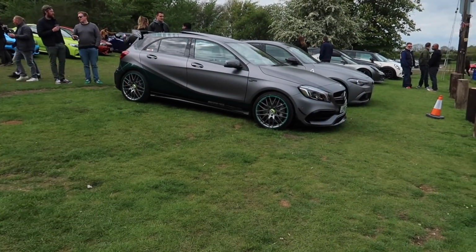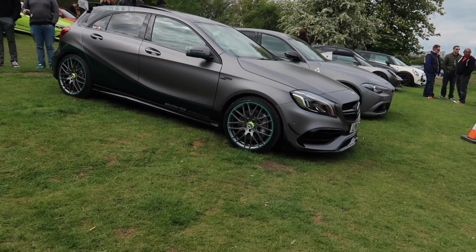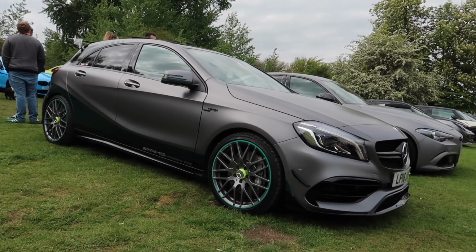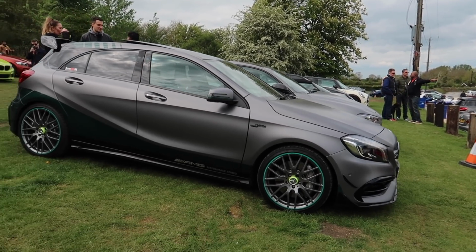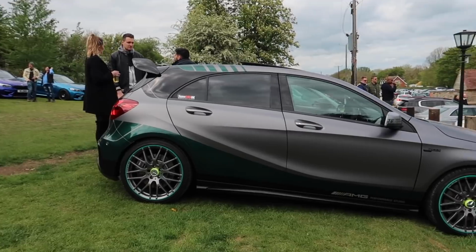And now this is something that I kind of want to quickly show you. So this is Warren's A45, the Patronus edition, limited edition. It looks so good. Obviously it's in the matte kind of grey with the Patronus livery on it. But yeah, no, I really like that. It's had some Motec magic done to it, Remus exhaust and all that good stuff. So yeah, this does look good.